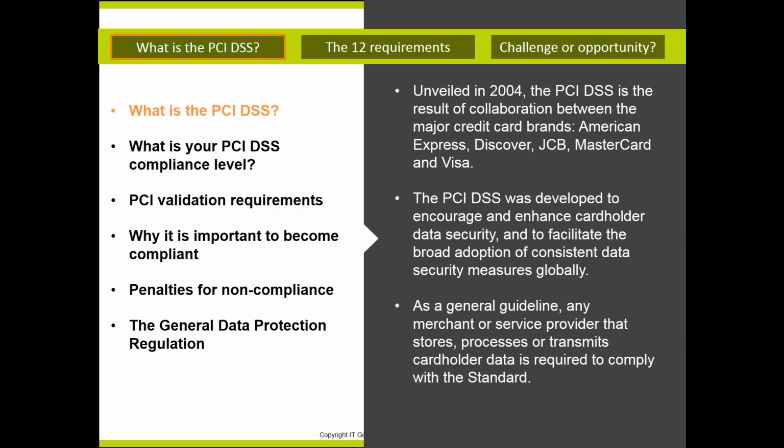PCI DSS was launched on the 15th of December 2004. It was the first unified security standard adopted by the five major card brands. Prior to that point, they had their own security standards, and this was the unification of them. And as you can see, it's nearly a 20-year-old standard. It's pretty mature by now.